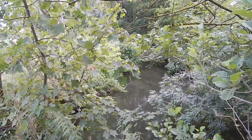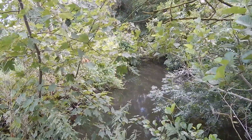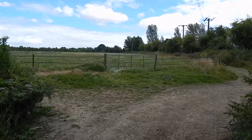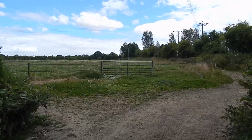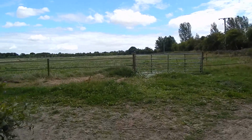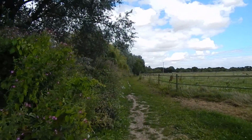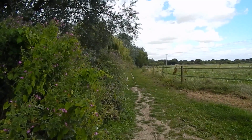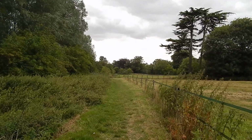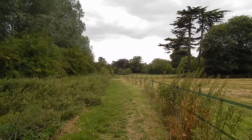Now crossing the River Blackwater in Coggeshall. Yes, we're nearly at the end of today's walk. About 60 yards beyond crossing the River Blackwater, the Essex Way turns left. That way. Heading towards the main road in Coggeshall along the Essex Way.